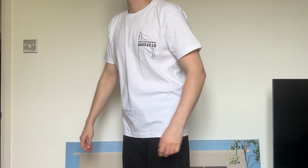An everyday staple. This is another one I picked up from the Kiko Kostadinov sample sale. I think it was maybe £30. I did pick up a similar t-shirt in black from the sample sale for the same price, but it is actually in the wash literally right now. I can see it, but I'll put a picture up somewhere around here showing that piece.